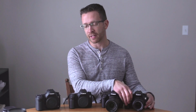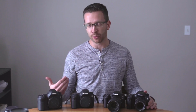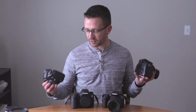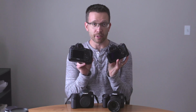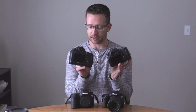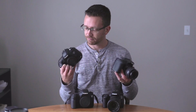And of course, you're going to have that on a 6D or a 5D Mark III or 4. You're going to have both wheels as well. But if you compare, like here's a 70D versus a 5D Mark III, you're also going to have a lot more buttons available, basically. You're going to be able to access things a little quicker, which is really important when you have to get that shot.